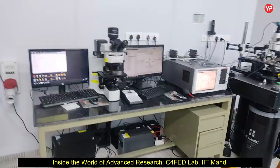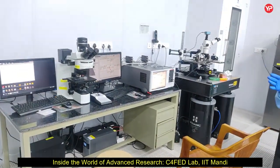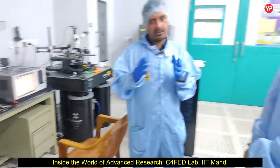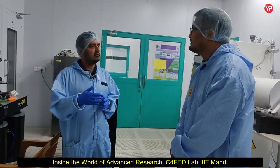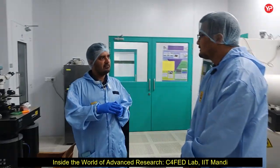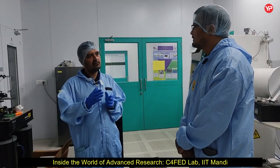So what is this entire setup about? Once we have fabricated our device, we have to test it electrically. It's parameter testing. If we take the example of a MOSFET, we have to test its drain current and its threshold voltage, to see whether it is behaving as per expectations or not.